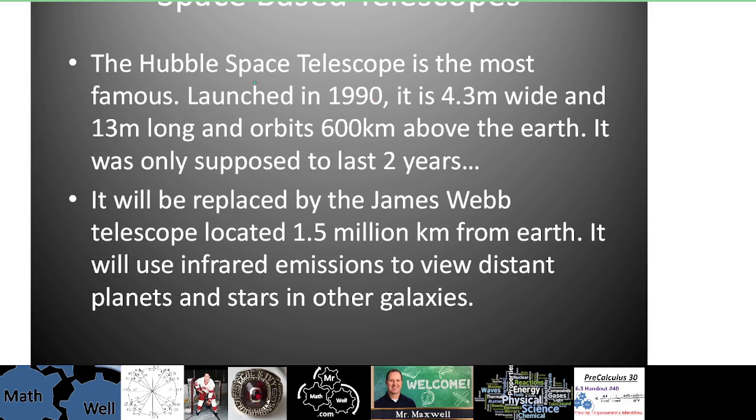So, okay, what are the blanks here for this one? So, telescopes, Hubble Space Telescope. Nice. Launched in 1990. Nice. It orbits, oh, we didn't talk about this, 600 kilometers above the Earth. It was only supposed to last 2 years, but it's been going on for 31 so far. Eventually, it's going to be decommissioned. It's not going to work anymore.